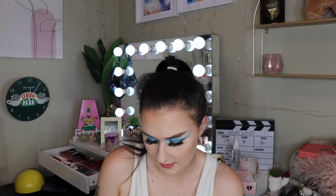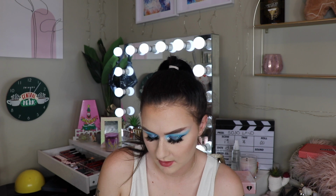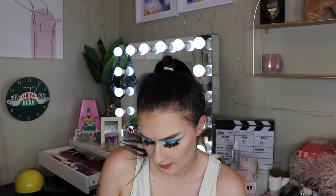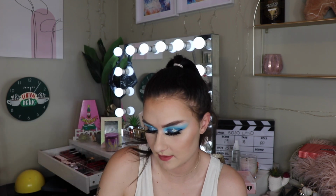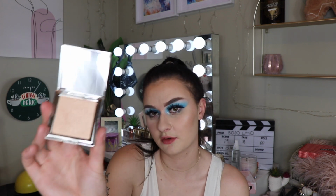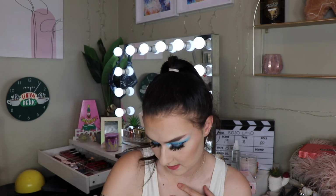I've got some highlighters. So the first one is from Laura Mercier. It's in the shade Rose Glow. Then I've also got one from Too Faced. This is the Love Light bronzer, highlighter in the shade Blinded by the Light. I've also got the powder highlight from Jouer in the shade Citrine. I'm going to take the Anastasia loose highlighter in Snowflake.